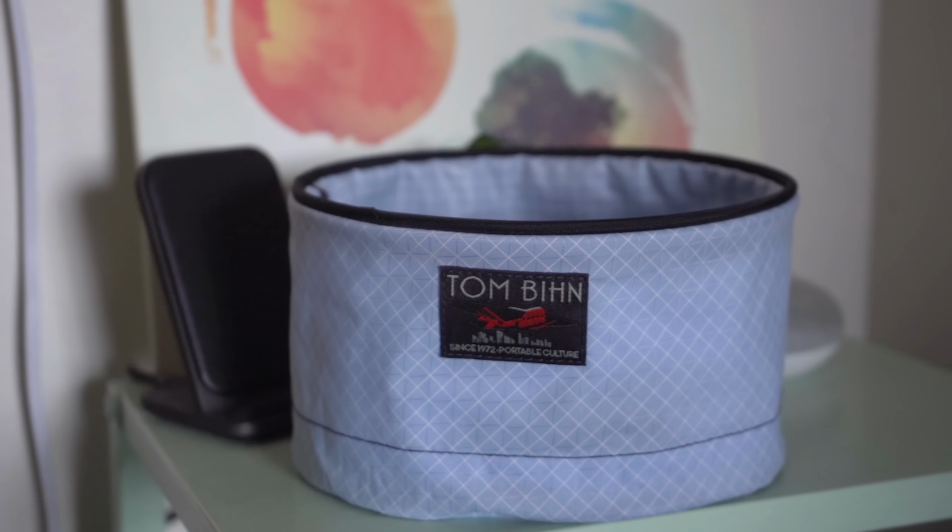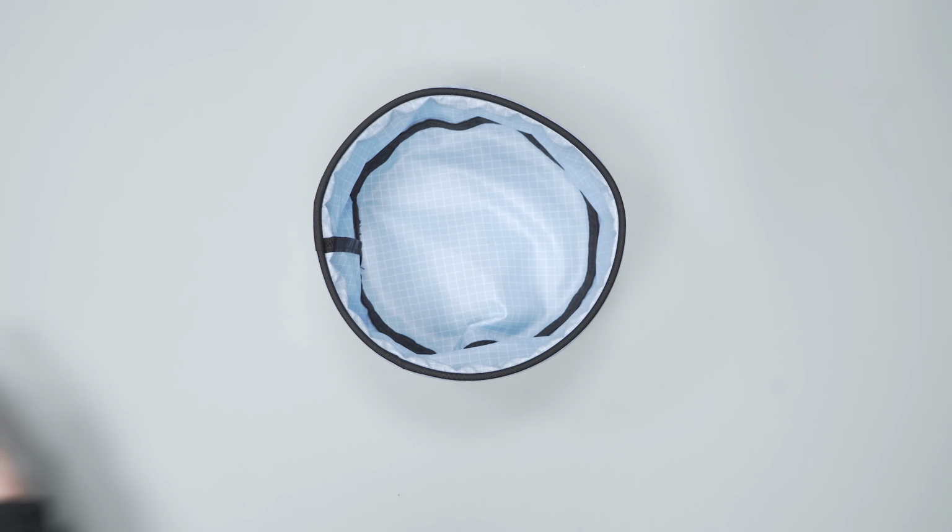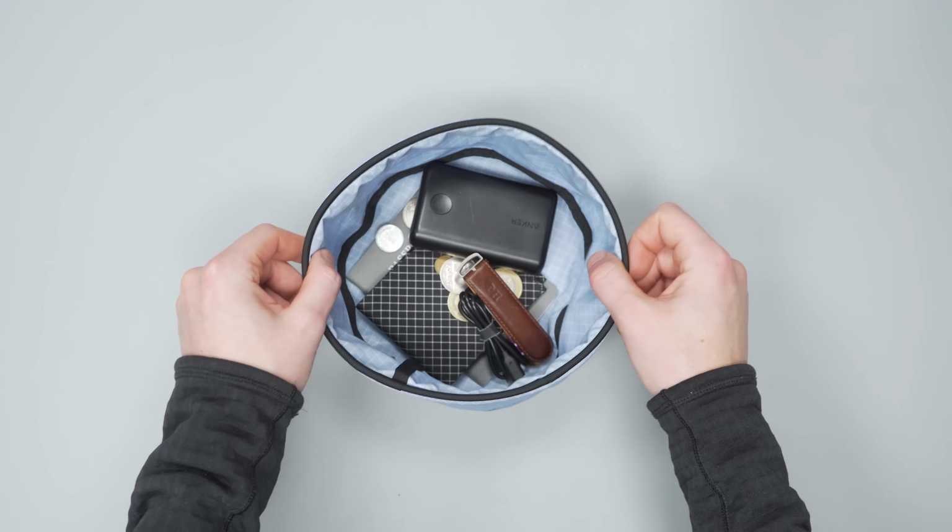When you're at home, you may have a specific place to keep key items that you carry with you on the daily, like your keys, wallet, and phone, etc. But how about when you're traveling? Enter the Bihn travel tray. This is an excellent shout if you're staying at a location for over a couple of days. Pop all of your essentials inside and you know where everything is at all times.